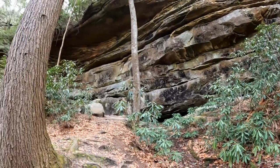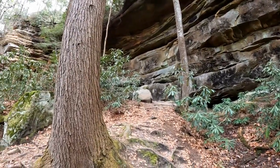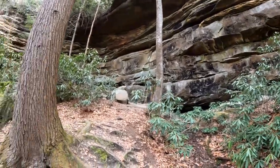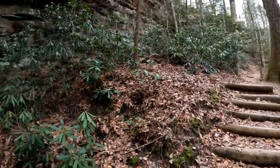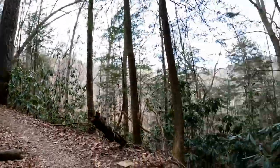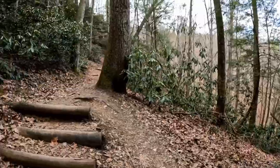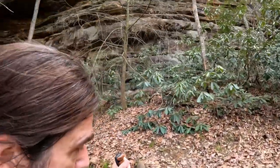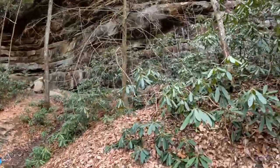You can almost tell that there's a rain-fed waterfall here, and since it's dry, it's not raining right now, but you can see where it hits, and then it comes down and heads down the mountainside. Stunning.